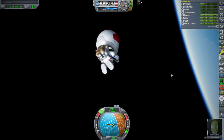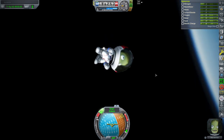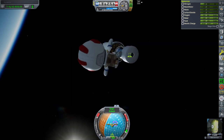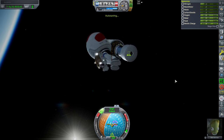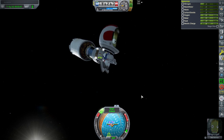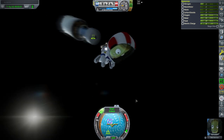This is basically Gemini 8 just with a jetpack. We have an uncontrolled roll and we have no way of stopping this thing. When I turn off RCS, throttle goes down. Again, no, throttle lever is up. Oh, now it's not. No, now it went up again. Once I pressed E one time, now it's all.